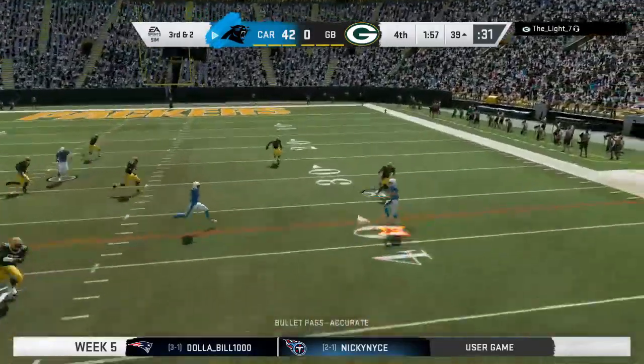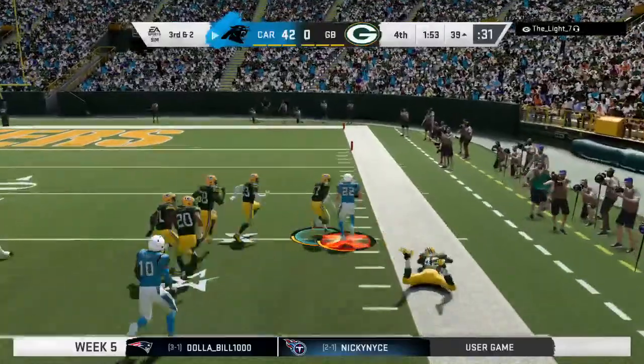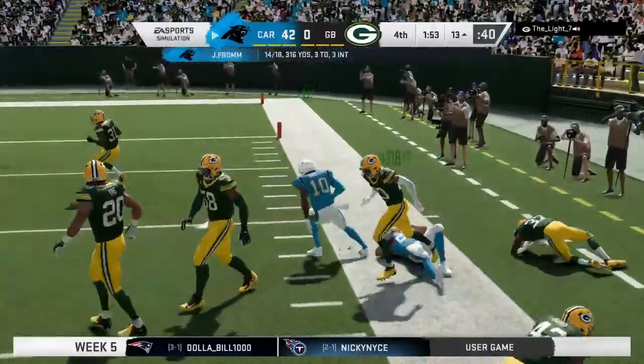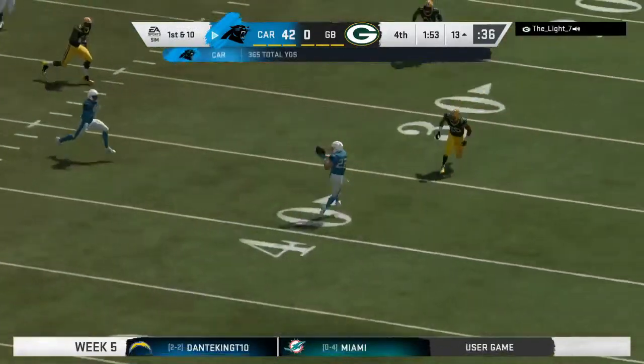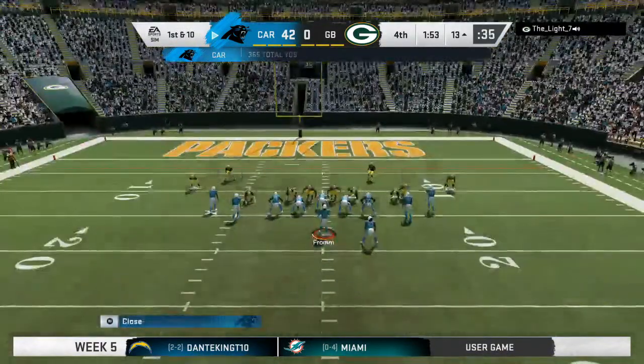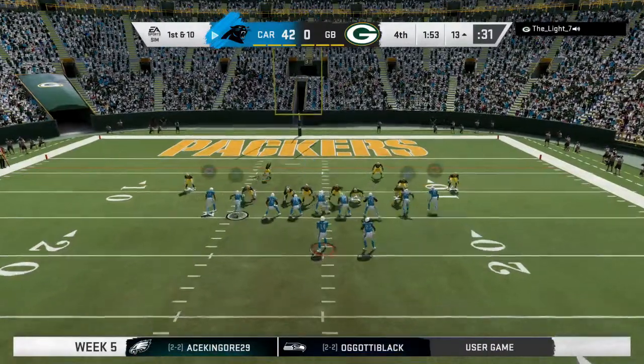Back to throw. And he finds a man. It's McCaffrey. Well, forget the run on 3rd and 1. They shock the D and rip off a pretty big play. And not totally home free yet, but it's looking good as they come up 1st and 10.